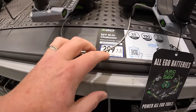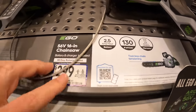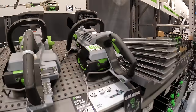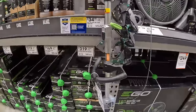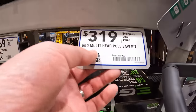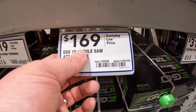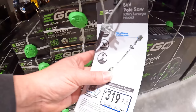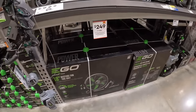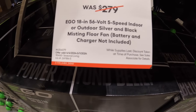$299, did we say that one? No, this one is 130 cuts per charge, 2.5 amp hour battery. So they do have that 40cc equivalent. They do have a pole saw by Ego, which the multi-head pole saw is $319. The 10 inch pole saw is $169, which this one is $319.